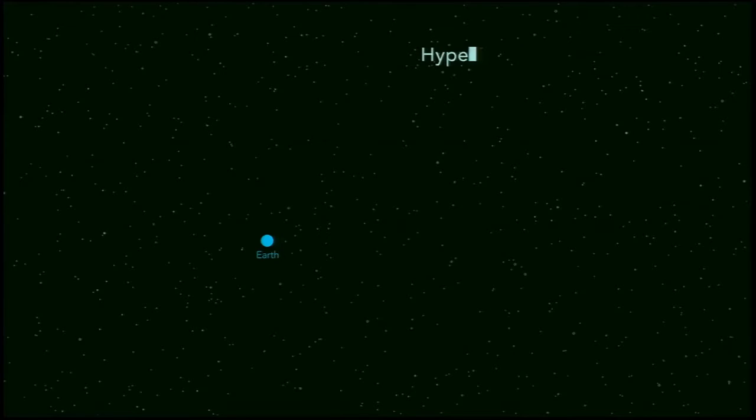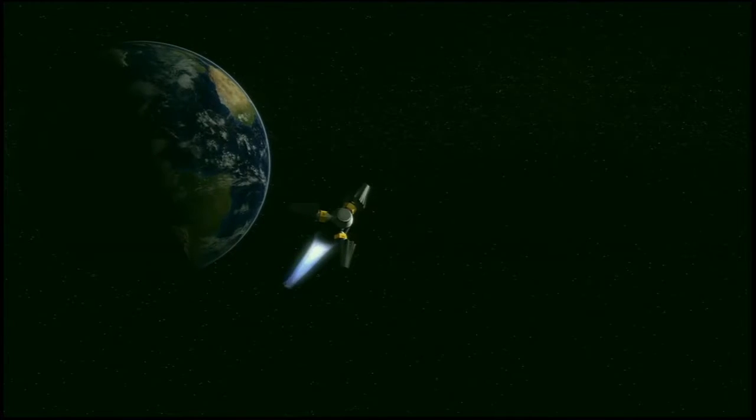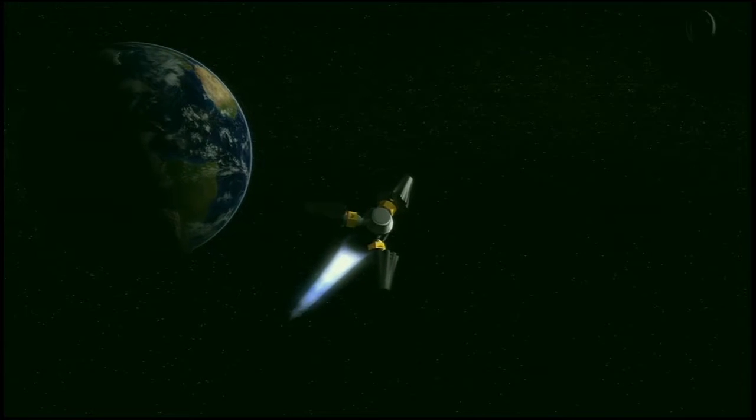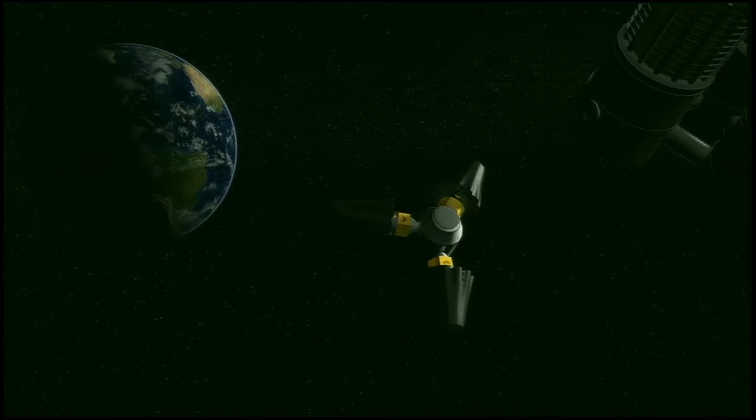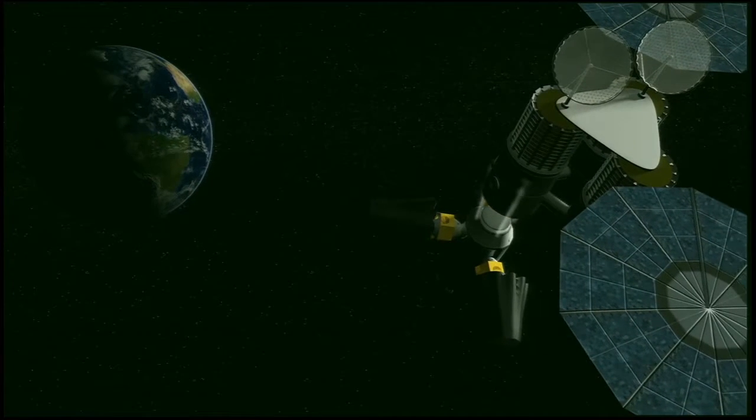To get the crew from low Earth orbit to the cycler, we will need to perform a hyperbolic rendezvous. This is dangerous. If anything goes wrong, we could lose the crew. Because the hyperbolic rendezvous has never been done before, we will perform 2 tests using cargo to ensure everything goes as planned once the astronauts are ready to make their journey.